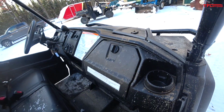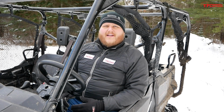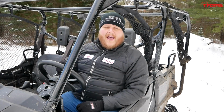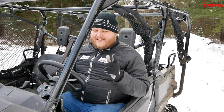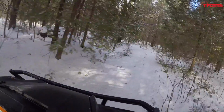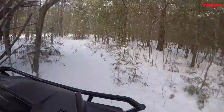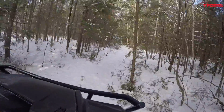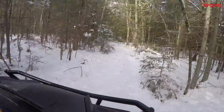So what does this Pioneer cost? Well, that's an area where the Honda definitely falls behind its competitors. This 2019 Pioneer 1005 limited edition in the US sells for $22,099, while here in Canada, this model sells for $25,999. Now, the comparison is where this Pioneer gets hurt.